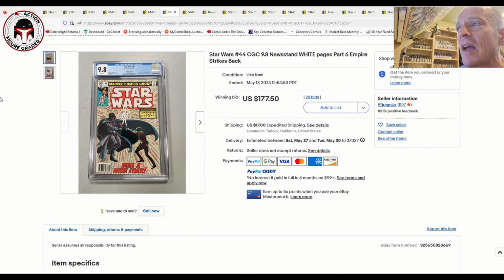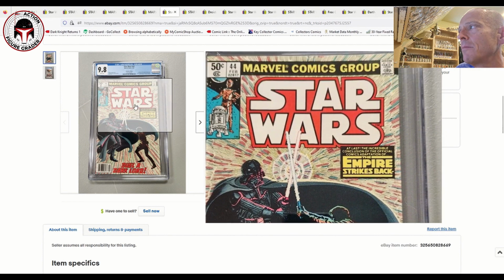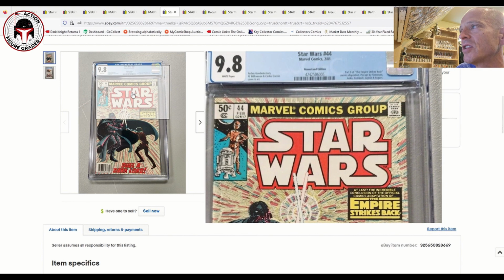Next up is another one I don't have in my collection. It's a secondary key, but one I'd like to get in the newsstand, and that's Star Wars number 44. This is the first time that Darth Vader tells Luke that he is his father in a comic, and obviously it's the adaptation of The Empire Strikes Back. Look at that cover. This cover is unbelievable. I absolutely love this cover.